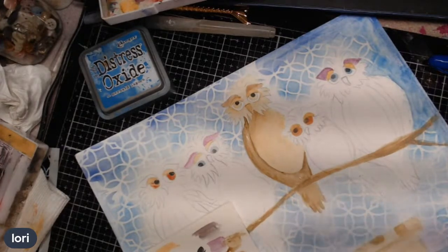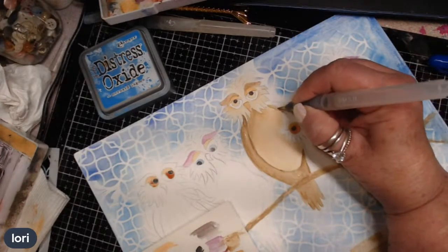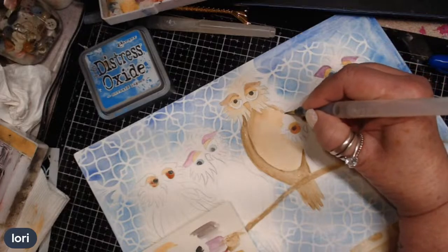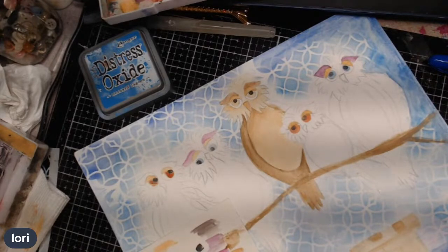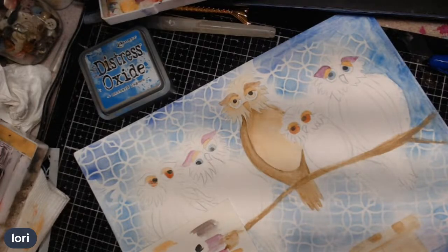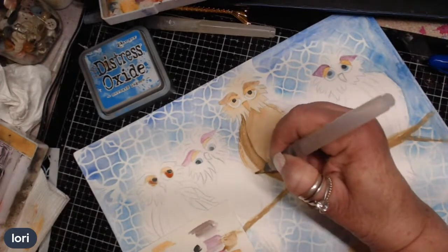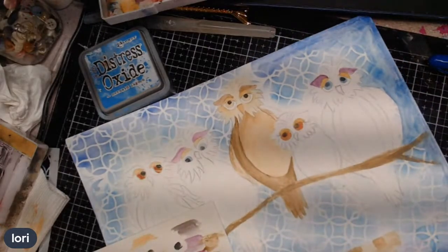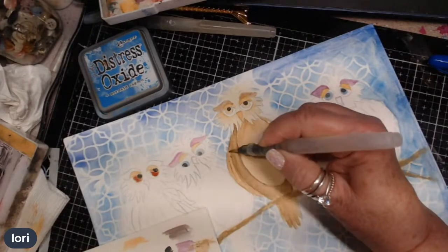All right, I think I'm gonna do. Oh, I see some brown I missed. This has got to be brown up here. Now I'm just basically base coating in color. I think I'm going to make the wings on this guy more of a rust. Well, that's not very rusty, is it? I think that's better. Get his little arm, if you will. His little winger.